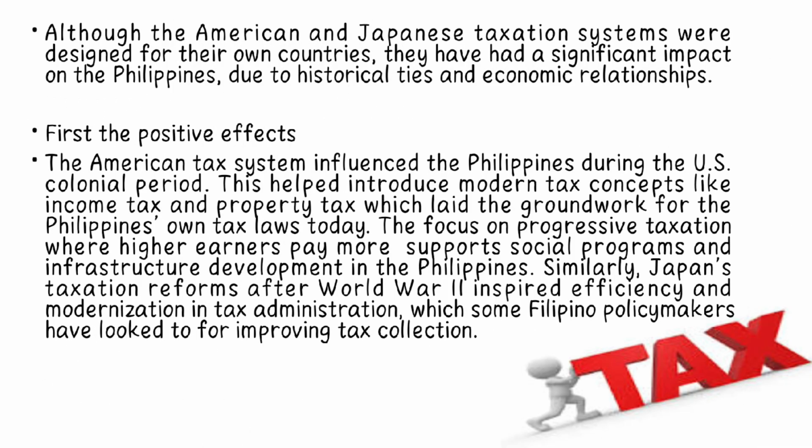Although the American and Japanese taxation systems were designed for their own countries, they have had a significant impact on the Philippines due to historical and economic relationships. There are two sides to this influence on the Philippines.